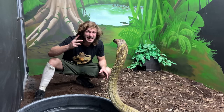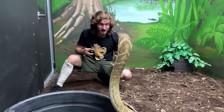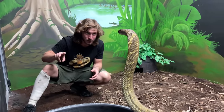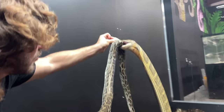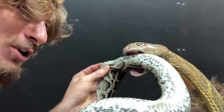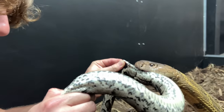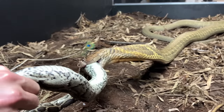He still has the second largest venom yield of any venomous snake on the planet, able to take down a bull elephant and put it into toxicity overload. Let's see if we can get him to eat for us. Whoa! Holy smokes! The king of all kings, the King Cobra, chewing down on a meal. Look at his size. Look how big he is. This is the true king of the snake world.